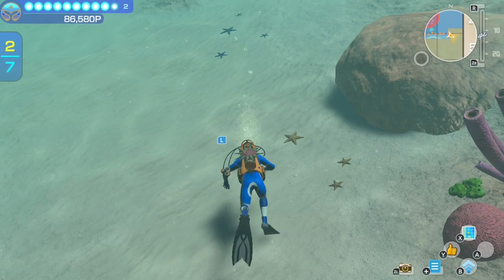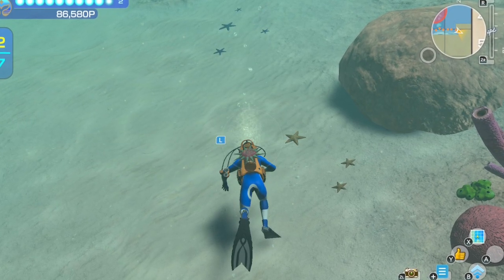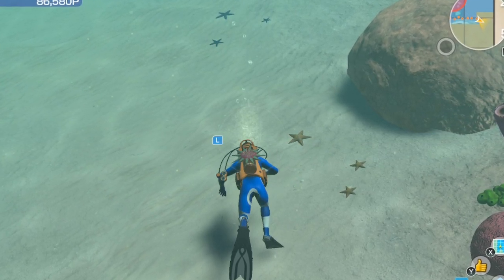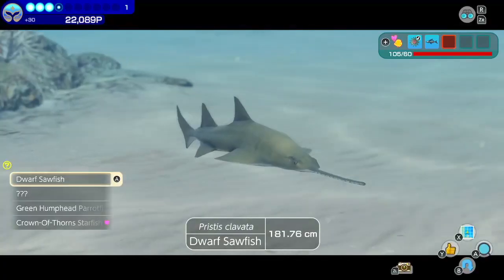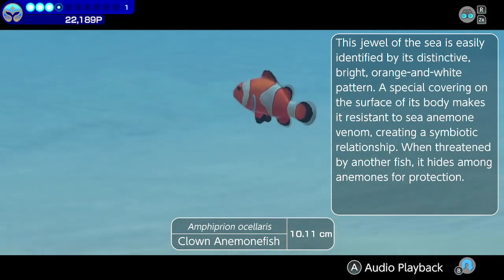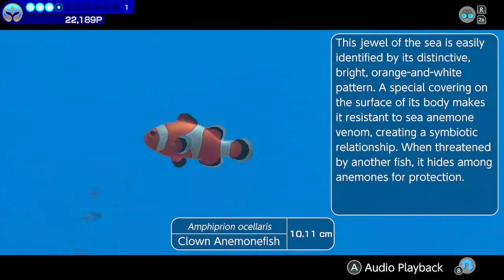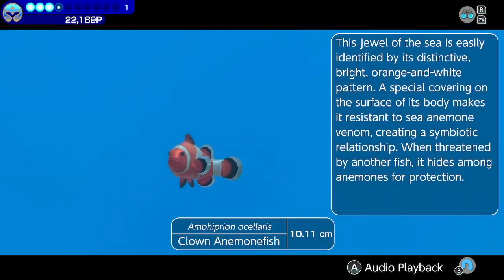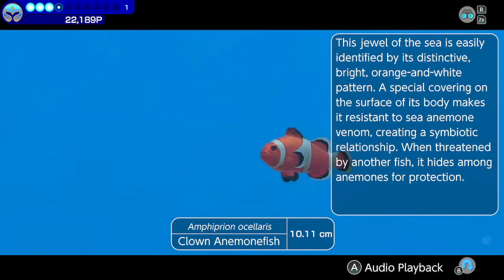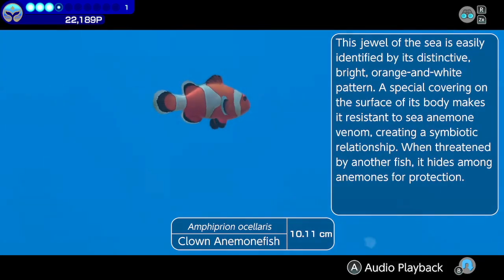With no whales in prehistoric Pitt, we decided to look elsewhere. We eventually made it into the shallower reefs, where we discovered starfish and clownfish. Clown anemone fish. This jewel of the sea is easily identified by its distinctive, bright orange and white pattern. A special covering on the surface of its body makes it resistant to sea anemone venom, creating a symbiotic relationship.